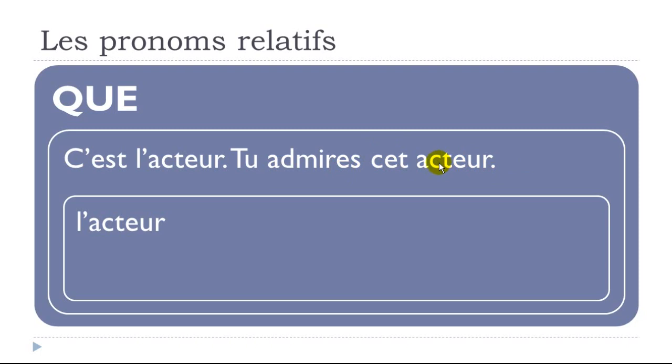And then if we look carefully, what we saw is that cet acteur is, well, first it's a complement, it will complete the subject and the verb. Then it is what we call grammatical object, and if you look carefully between admirer and cet acteur, we don't have anything, so we don't have any preposition. So it does mean that it is direct, okay? In that case, we should use que, all right?